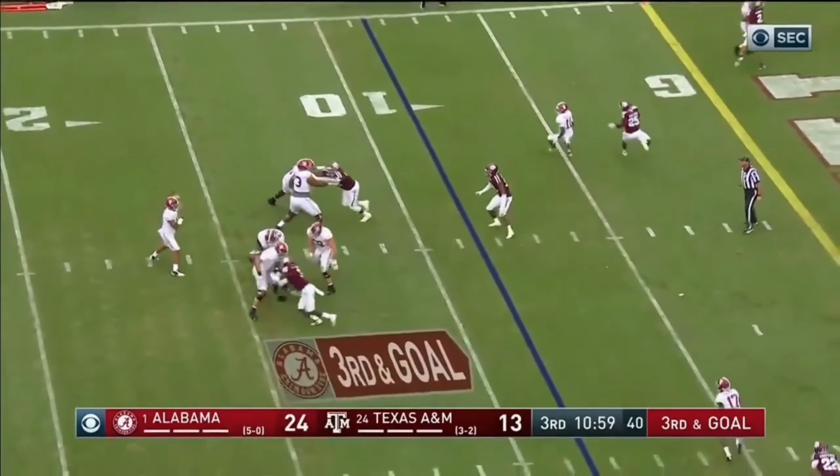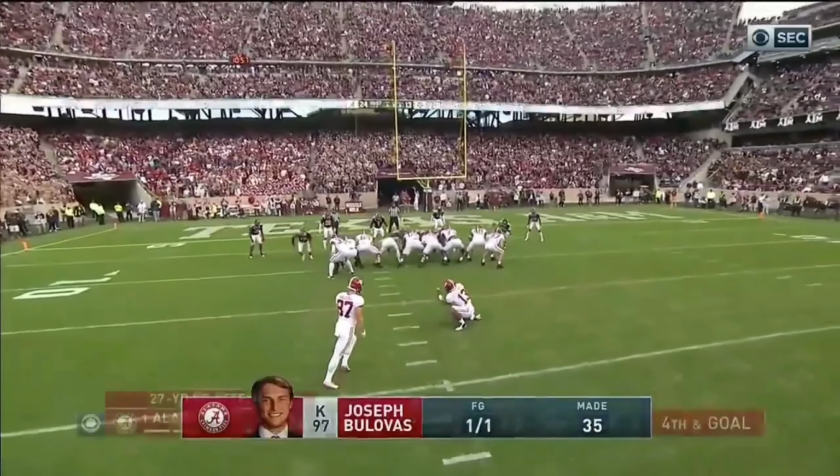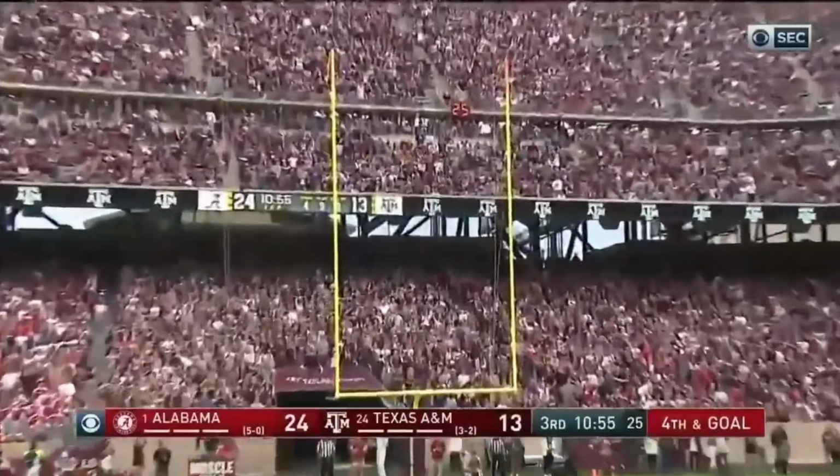Tagovailoa scans the field, has all day, crosses the middle. Oh, incomplete. Holder. Kick is up, and it's perfect.